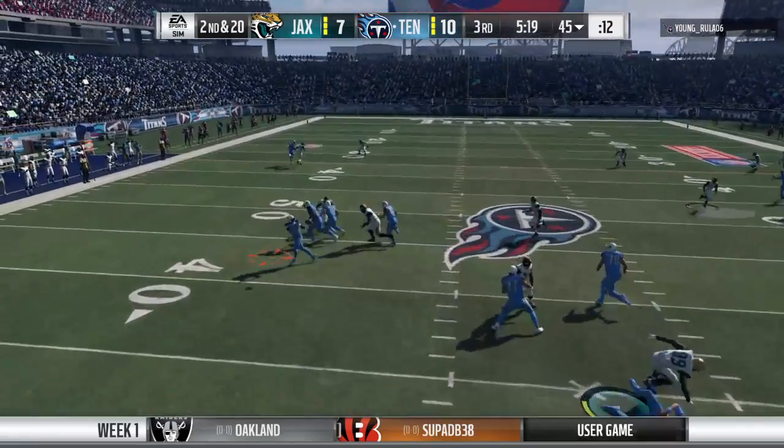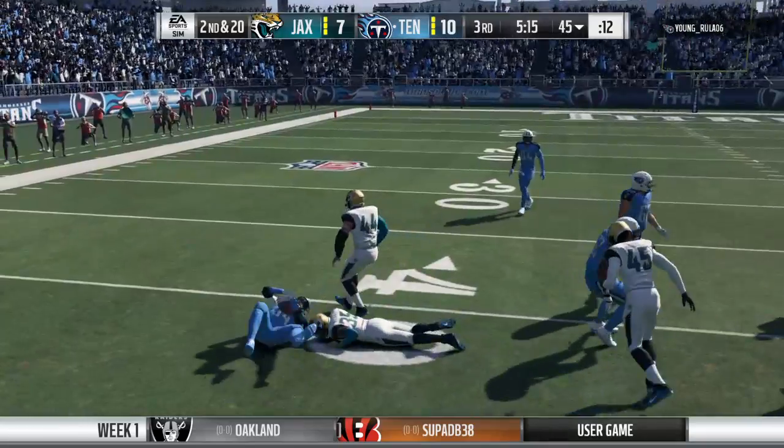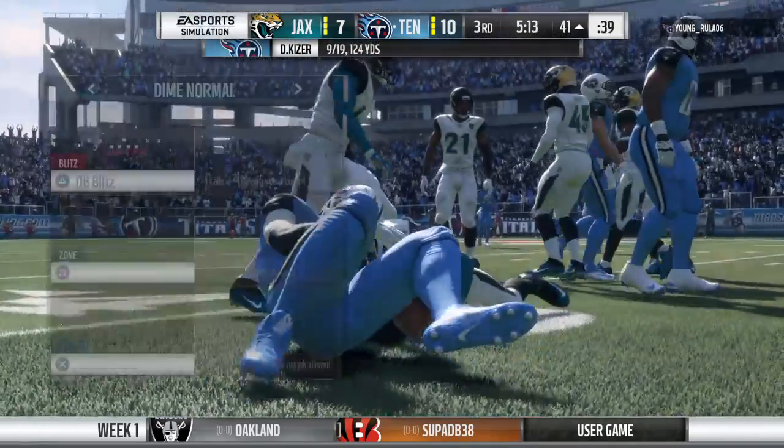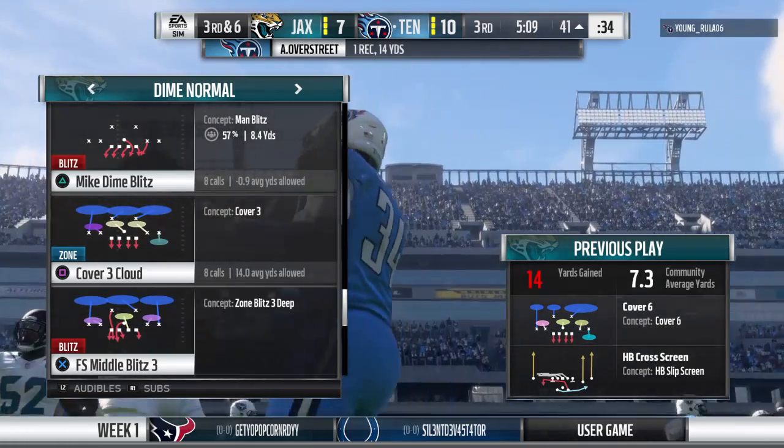Now a second down throw for Kaiser. Oh, it's a screen pass. That's complete. A big hit. Knocked down sideways. They get 14 back, but it leads now to a third down.